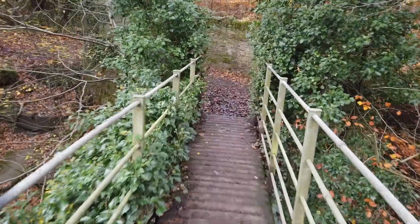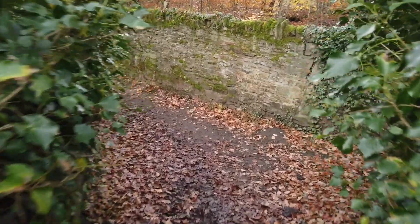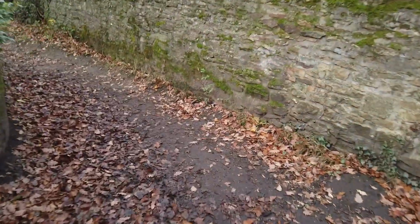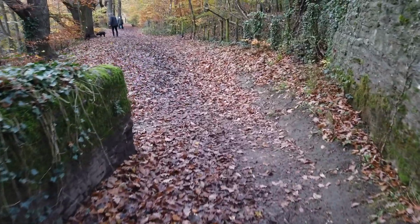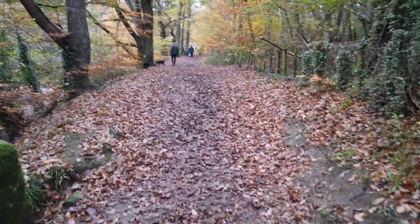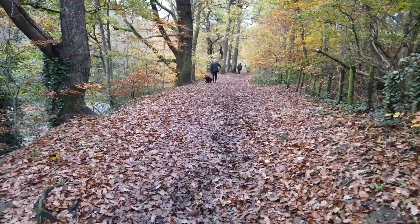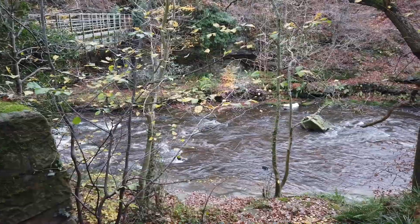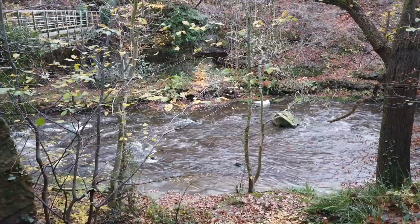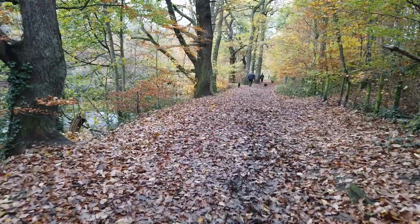Right, so off we go. My plan is up to the caravan park and up through the woods and back again. So look at the amount of leaves that's on here. Unbelievable. Obviously I've not been down for a few weeks, or a couple of weeks at least anyway. It's very fresh, cold, ideal walking weather.